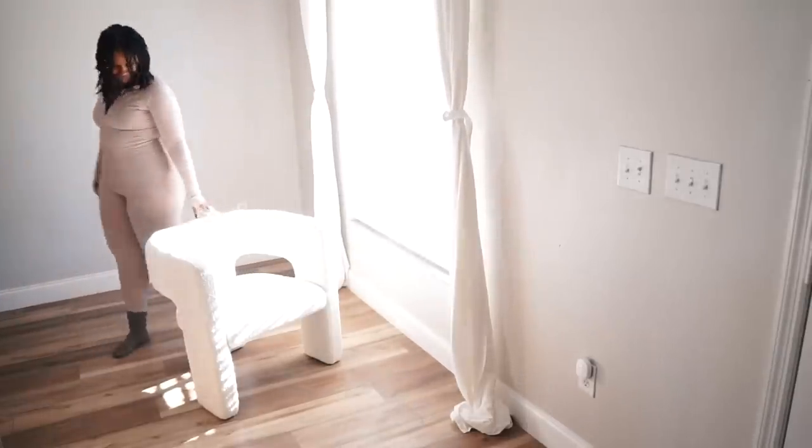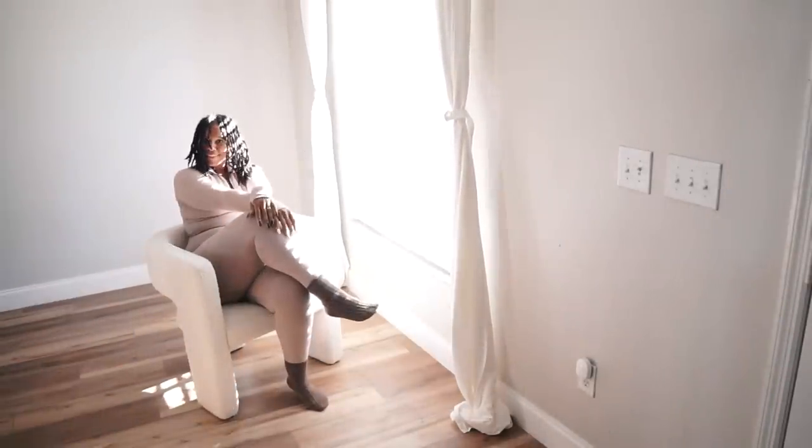They have so many different beautiful pieces, but here is what I chose for my space.